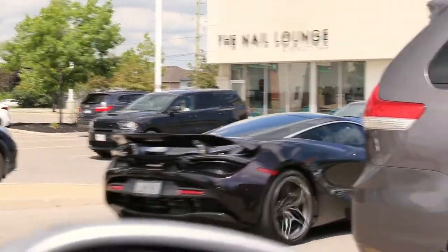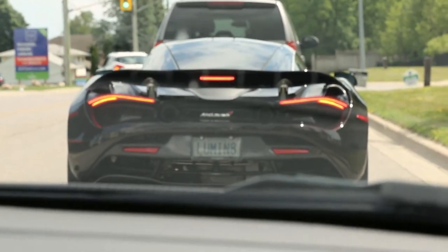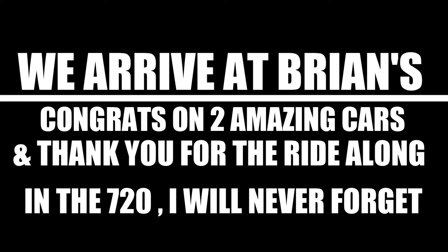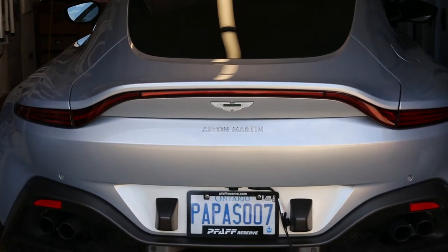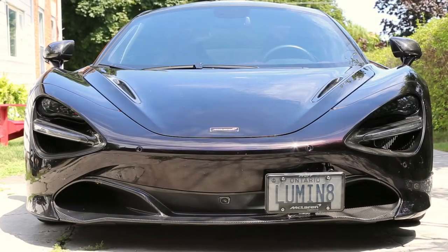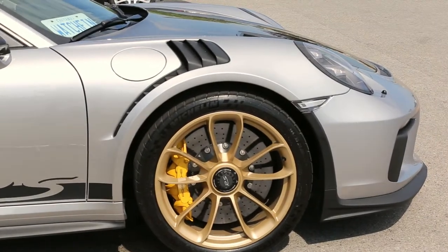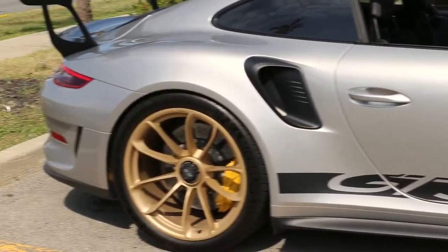Okay, you guys, went for a ride in the 720. Now in the GT3 with Sean the man. Wow. So the owner of the 720 just got this beautiful Aston Martin. Oh my god. Okay guys, started out with the GT3 as you know, went for a ride in the 720, ended up going for a ride in the GT3 RS. Look at this bad boy.